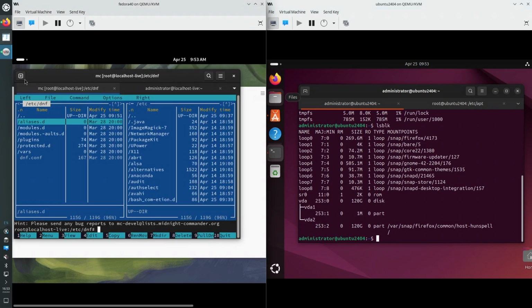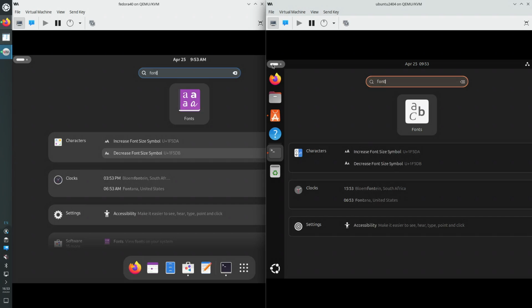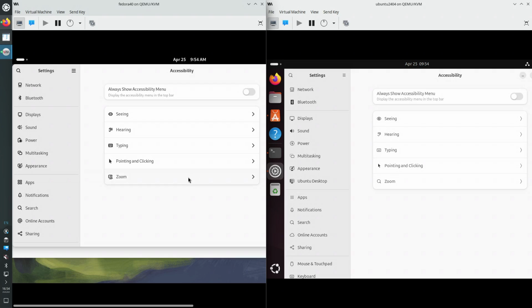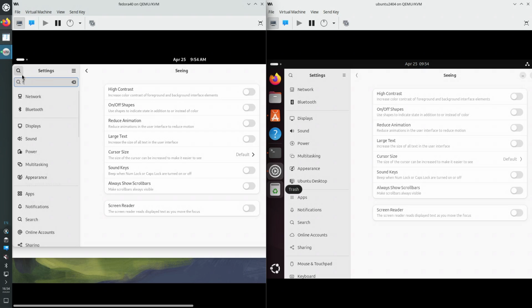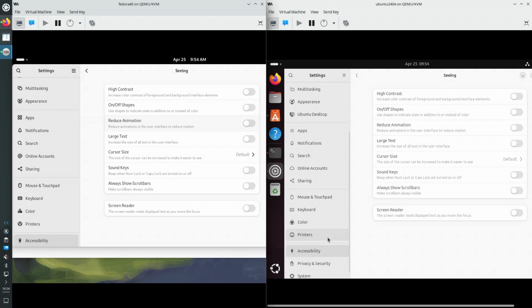Okay, let's see if we can improve the fonts. How do we do that? Search by font. Font. Where do I search? Where do I improve the font anti-aliasing and snapping to the grid and RGB and other things? This thing. Nope. I'm not sure where fonts are. Appearance.